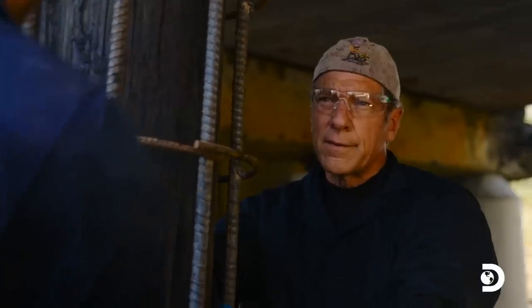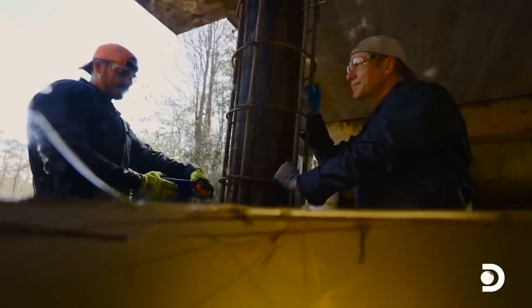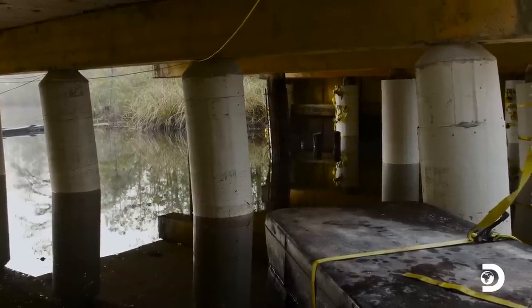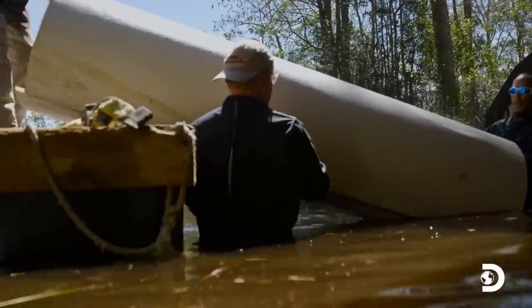Yes. Concrete doesn't harden because it dries. It hardens because it sets. Setting is the completion of a chemical reaction. Portland cement is the key to concrete's ability to set underwater.